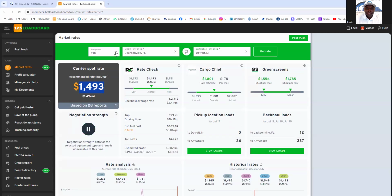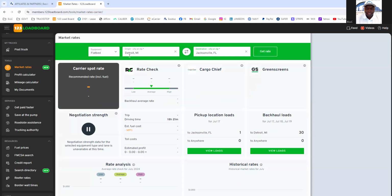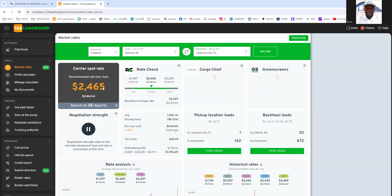Now let's do a flatbed, and let's switch it up. North going south and get rate. North going to the south is doing its calculations for a flatbed. It's $24.65.